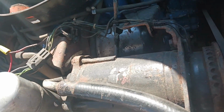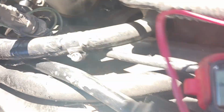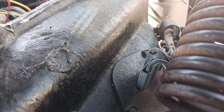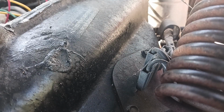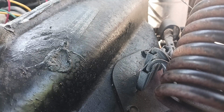Probably leaking. So the next thing I'm going to do is try and test that connection. I'm just going to leave the camera there. We're going to try and see if by having the car on, because that should be the blower motor resistor. It looks like a blower motor resistor. Probably is. So we're going to take a look at that. I'm going to switch the car on, but not start it.